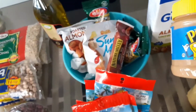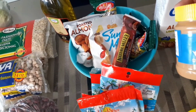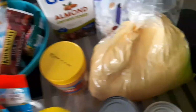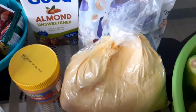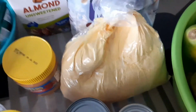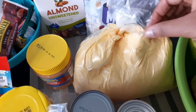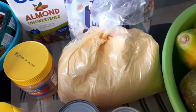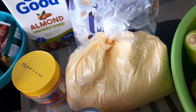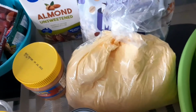Now I have some peanut butter for protein, and I will be adding this in my shake that I will be doing in the mornings. And I have some cornmeal. For the cornmeal, I usually use this to make what we like to call turned cornmeal in Jamaica. I just add my coconut milk, my seasonings, whatever else you wish to add, and you could have this with some spinach, some kale, or any protein veggie meat that you think would be suitable for this.